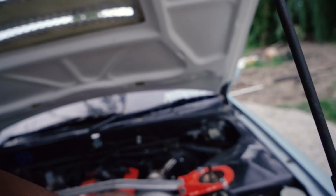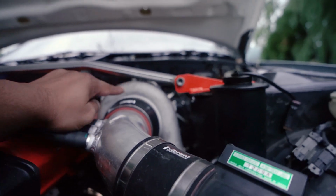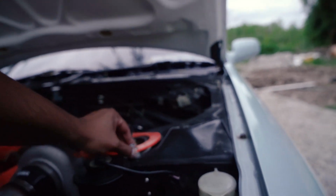That's the truth. Now, the turbo had to be reclocked, relocated, because it was hitting this. I don't know if you can see. The gap is very little. On top of it, they also machined these washers so that they can put a little bit more gap in.